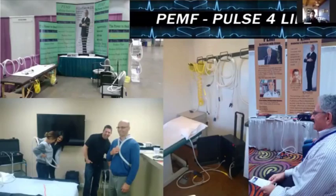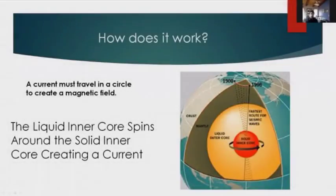So let's go ahead and start the seminar. How does it work? Magnetic field is a natural energy on the earth. Magnetic fields are everywhere, and there are good ones and there are bad ones, and we're going to talk about that later. But how do we create a magnetic field?